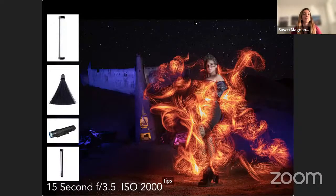This happens to me often. So good question. I recommend bringing a buddy always for safety, because if you've been going somewhere in the dark, you never know what could happen. It's always good to light paint or to do any type of photography with a buddy. Also tell people where you're going to be just in case something happens and you have no service. So that's first off, safety measures.